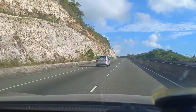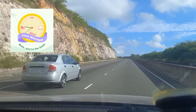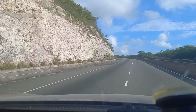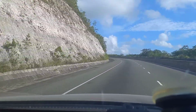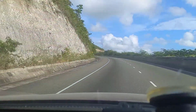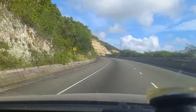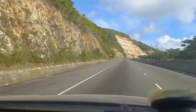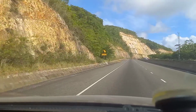But it helps me to keep in touch with people who, you might say, yeah man, when we reach home, but when you reach home, you're so tired that you fall asleep. So that's how I entertain myself or keep myself occupied while I go on these trips. But enough about me. Enjoy the rocks, enjoy the scenery. This is Jamaica.